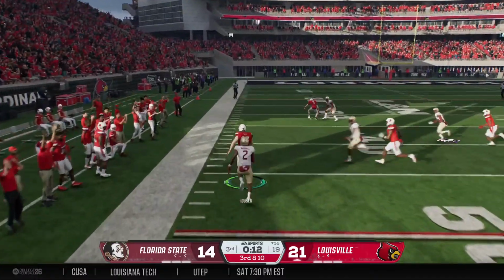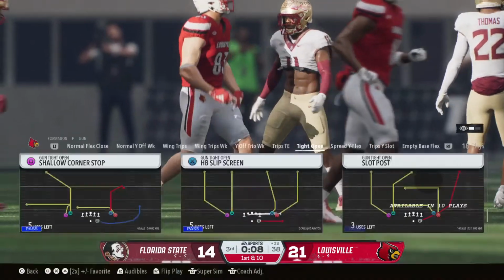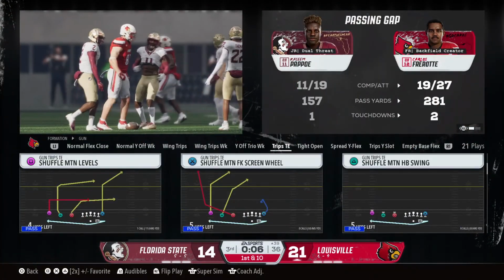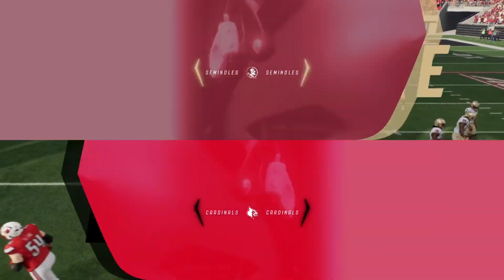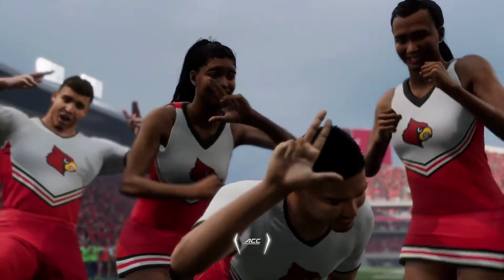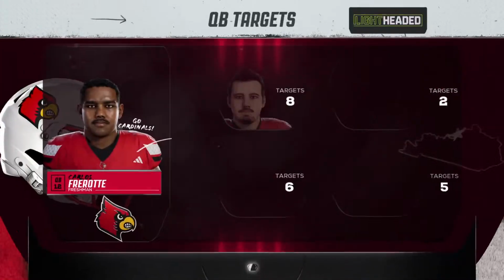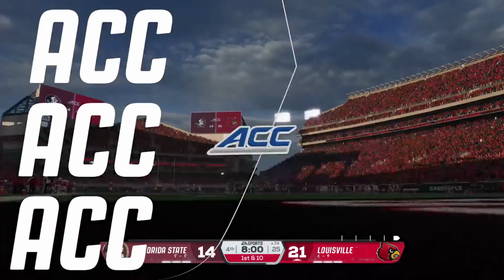The sure hands, it's Hauser. They've got it inside the 40 at the 39 as they pick up the first down. And you want to talk about his favorite receiver, it might be everybody based on the number of guys getting touches and a chance to show off their hands in the passing game.